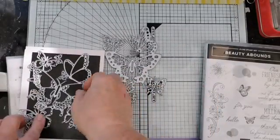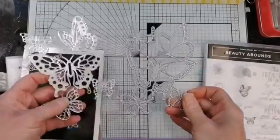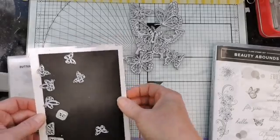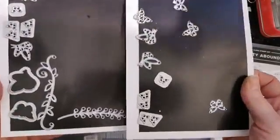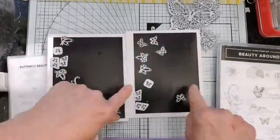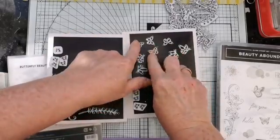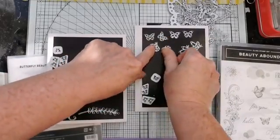You get these two huge butterfly dies that will layer up, and they just are stunning. They're both stunning in their own right, but then you layer them up and they give a real pop. And almost lost amongst all those big butterflies is the fact that on here you have loads and loads of little butterflies that are fabulous for adding little bits to projects. And the other really fabulous thing is that you get two of each. So you've got two of that one, two of that one, two of that one, two of that one.